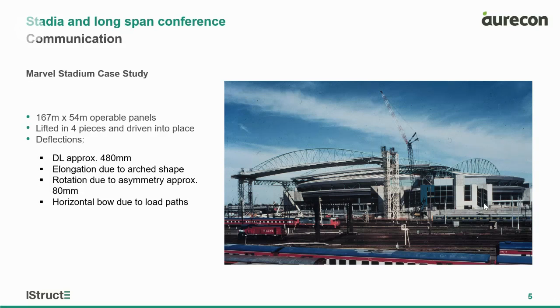Interestingly, when you're dealing with huge structures like this, you end up with some pretty large deflections, and we identified that when we lifted this structure up, it did actually deflect by about 480 millimetres vertically, because the roof plane is actually arched and elongated. It rotated because the arching truss over the top was not symmetrical, and it also bowed horizontally because of the asymmetric loading on it. So we did a lot of work before we actually lifted the thing up to predict what these movements were, and we're pretty chuffed with how close we actually got to the actual deflections when it lifted.